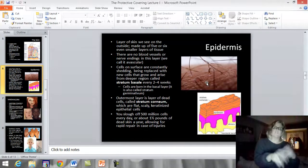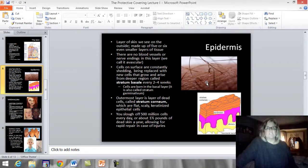Cells on the surface are constantly shedding. They're being replaced with new cells that arise from a deeper region called the stratum basale every 2 to 4 weeks. Someone just went out on work experience and they had a patient with cellulitis. I bet you've seen a lot of flaky dead skin coming off of that patient. Every 2 to 4 weeks, your skin is being shed and it's being replaced. Cells are born in the basal layer. Not only is it stratum basale, but we can call it stratum germinativum, if I'm pronouncing that right.